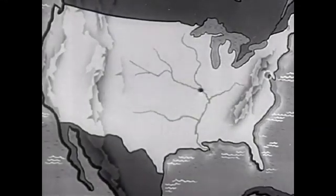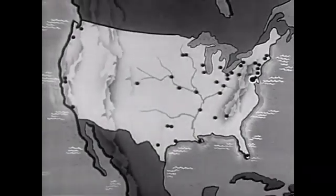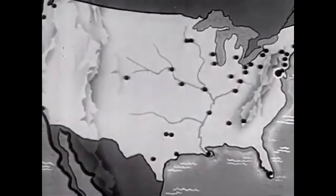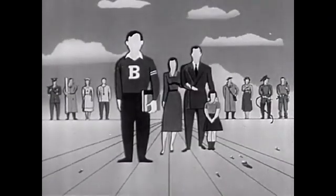We have state and national headquarters for civil defense. And your city has a civil defense corps. We have a warning system and a system of defense. Yes, we have the equipment and the people for an effective team. But, like any team, it can win only when everyone knows his job and does it well. What is your job?